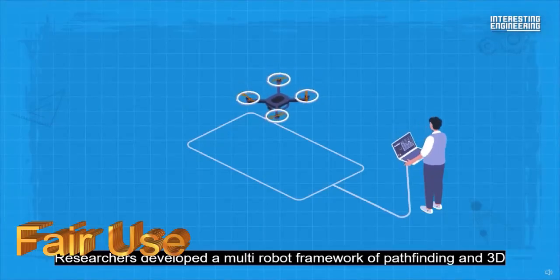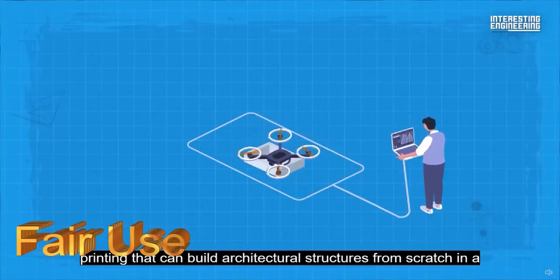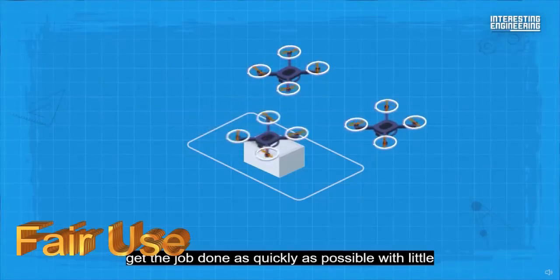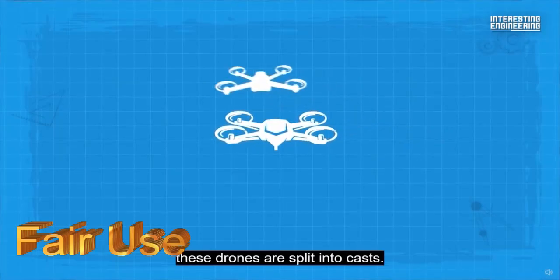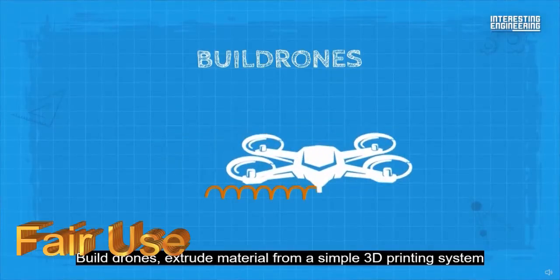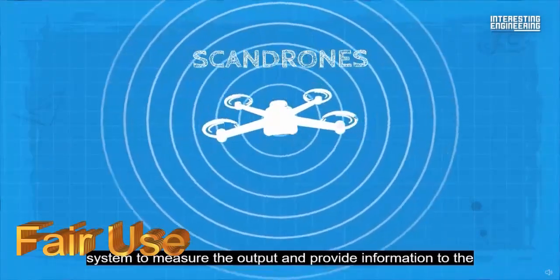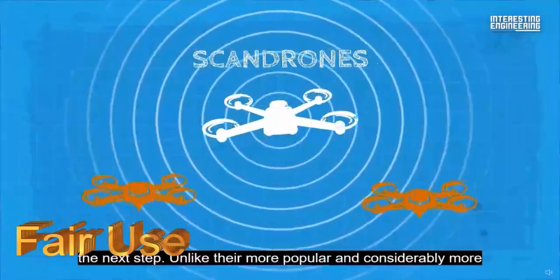Researchers developed a multi-robot framework of pathfinding and 3D printing that can build architectural structures from scratch in a matter of hours. These 3D printing drones work together as a swarm to get the job done as quickly as possible, with little human intervention. Much like the wasp society, these drones are split into castes. Build drones extrude material from a simple 3D printing system attached to them and build walls layer by layer. And scan drones use a real-time model predictive control system to measure the output and provide information to the rest of the swarm to help the drones decide on the next step.